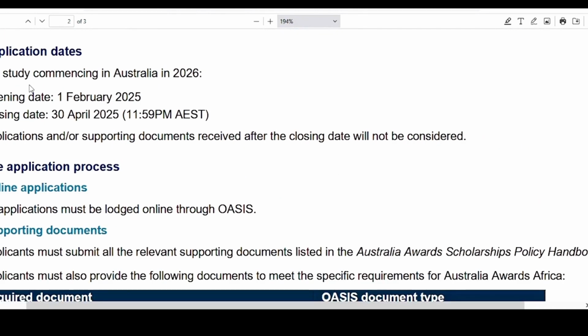The application dates: the study commencing in Australia in 2026, the opening date is 1st February. So the scholarship opens on 1st February. Okay, that's not our business. We just got to know about it. I actually just got to know about it and I thought, oh, who else?